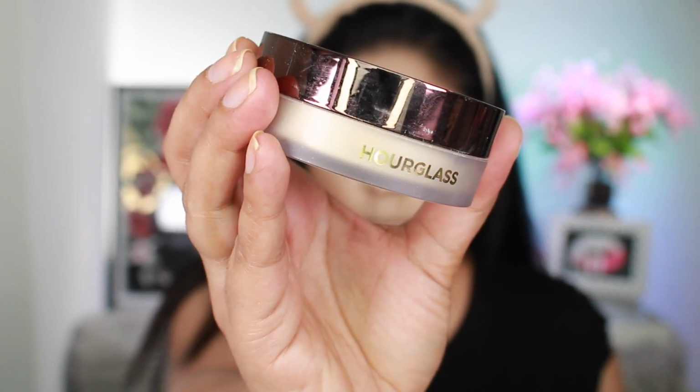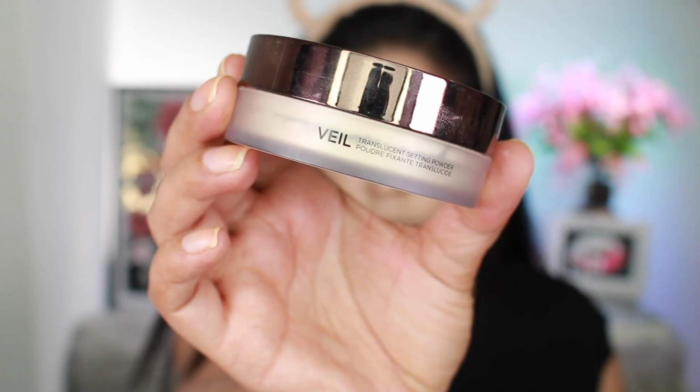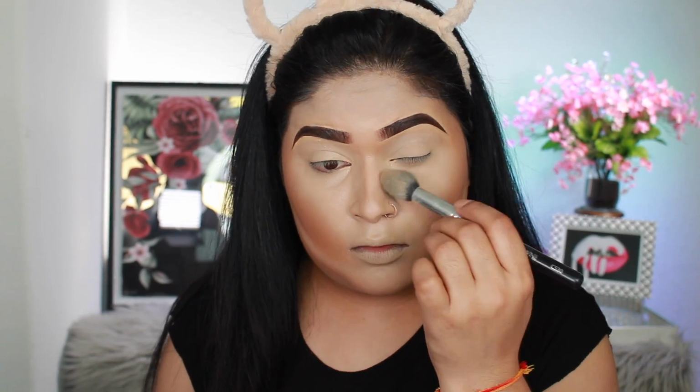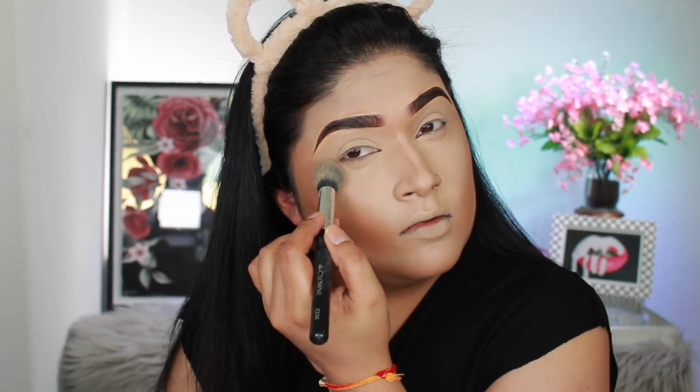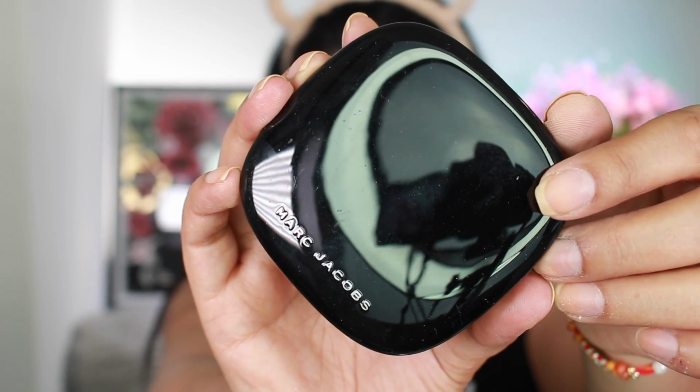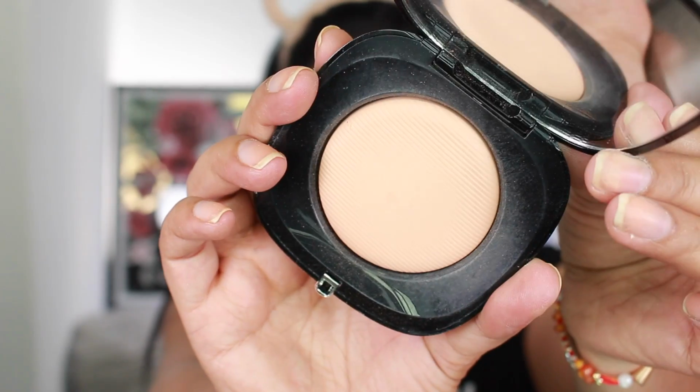To set it all in place, I'll be taking Hourglass. This is their translucent setting powder, and I absolutely love this. It really gives you very light coverage, but yet makes you look or feel like you've got full coverage going on without even feeling the cakiness. I would highly recommend this product, and it is a little bit on the expensive side, but hey, this is one of those bougie things that you gotta have in your collection.